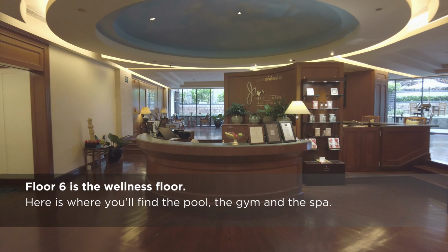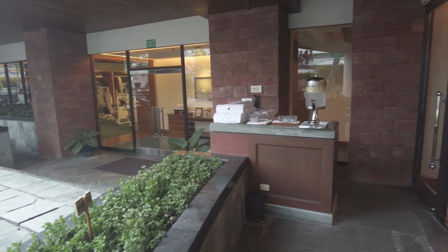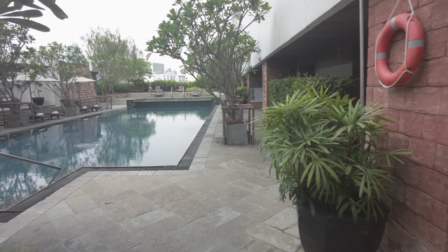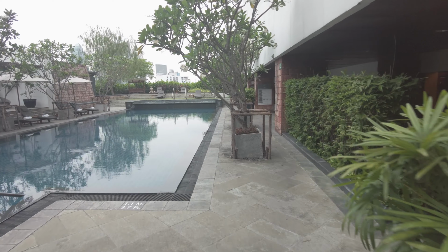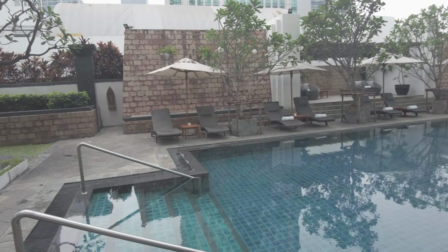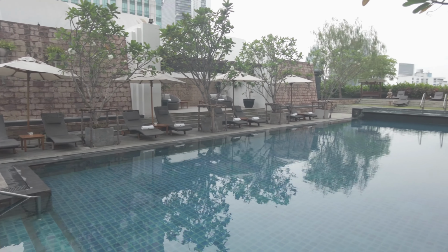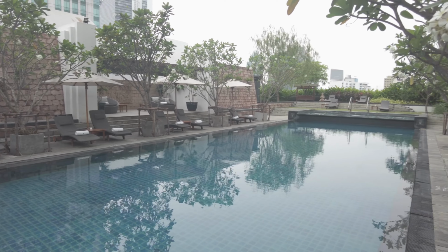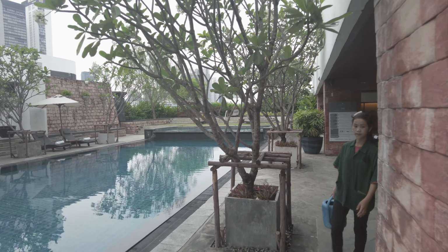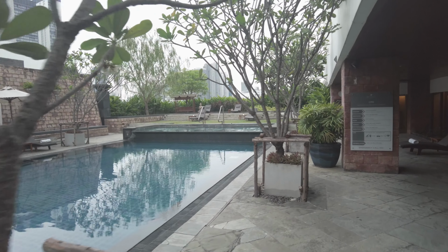The pool is another area where the hotel's DNA comes through. JW Marriott is a luxury brand, but not one that generally displays its luxury through opulence. Rather, JWs trend towards an understated luxury. When done well, this is my preferred aesthetic. Unfortunately, as these kinds of hotels age, they can very quickly become ordinary. Luckily, the Bangkok JW was renovated in 2019.